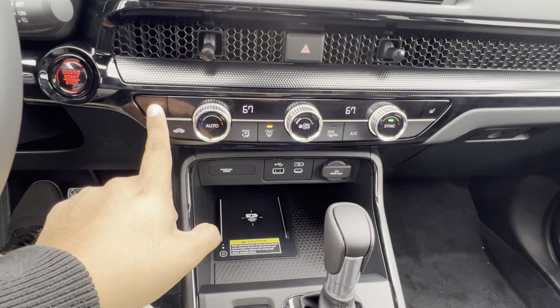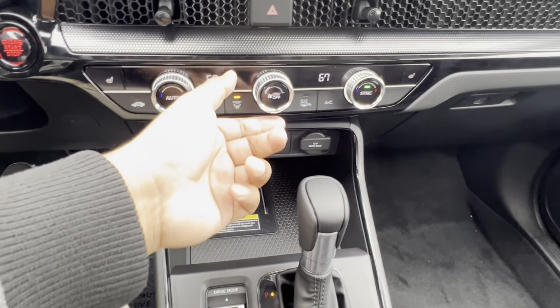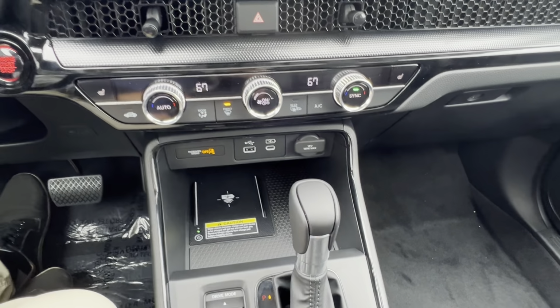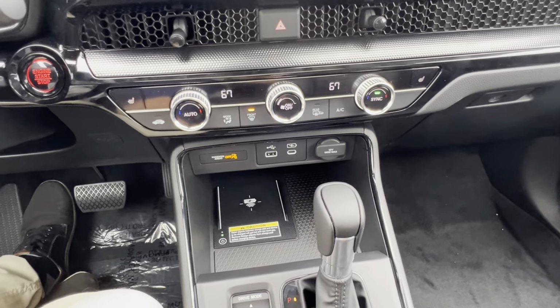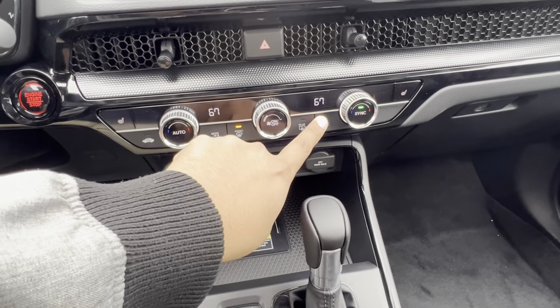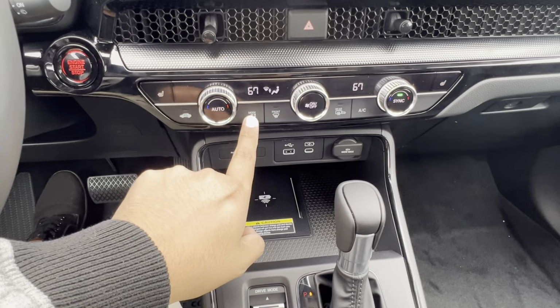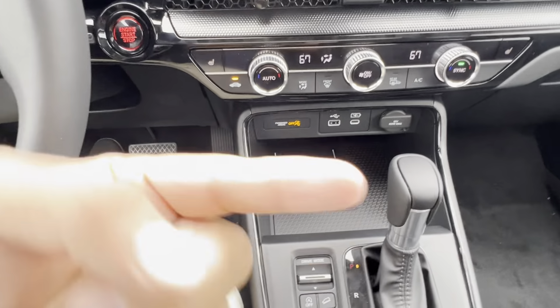So here are your heated seats. You have them for the driver and passenger side. Temperature controls are right here. So here's the fan speed, which I like right there in the middle. You have your front and rear defroster with your side mirror as well. So that will heat up, so you don't have to worry about that in the wintertime. This is where you turn on and off your AC, where the air is going to flow from, and to keep the air inside.